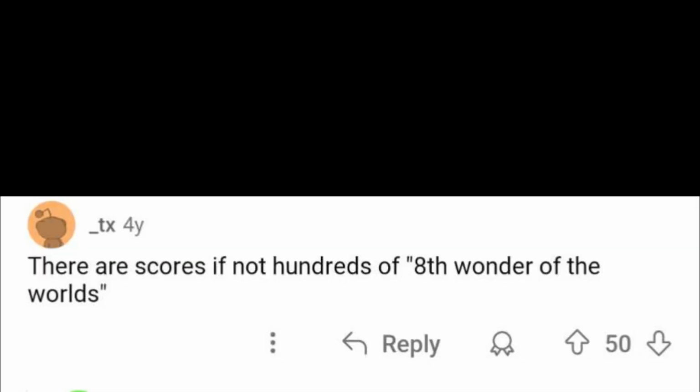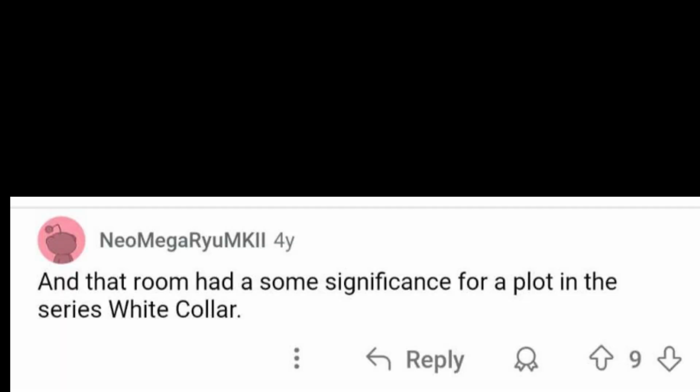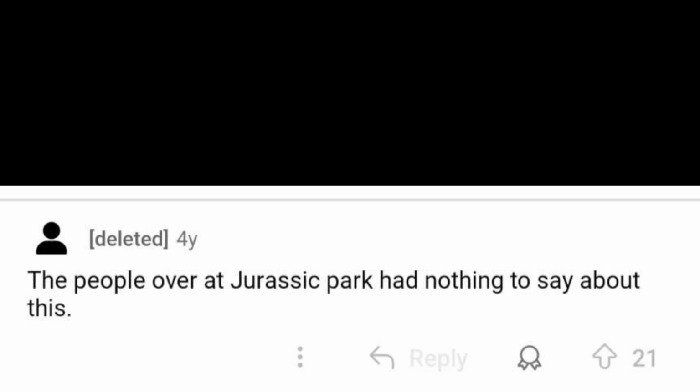Underscore TX says, there are scores, if not hundreds, of eighth wonders of the world. Salazar responds, but number 9 will shock you. And the actual OP of this post says, ooh, I wonder what number 9 is. Oh, it's a page of ads flying around the screen. RUMK2 says that room had some significance for a plot in the series White Collar. Interesting.